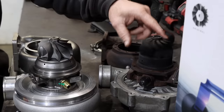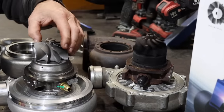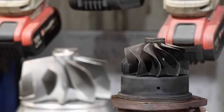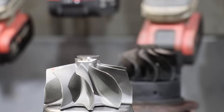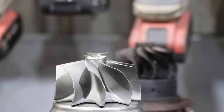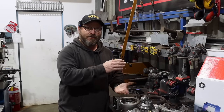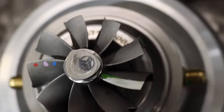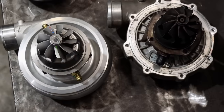I'm not sure what this one's made out of, but you can see there's a very different blade shape and thickness of the blade. Strengthening the material that they're making the blade out of allows them to thin it out, which allows for more gas flow, but they can still get the drive they need with the angles of the blade. So you end up with a turbine that's got the amount of drive it needs to drive the compressor, but it also allows the engine to breathe, and that is very important.